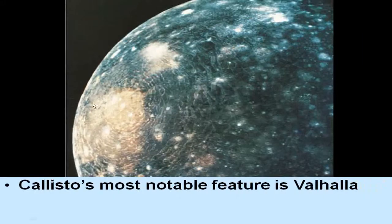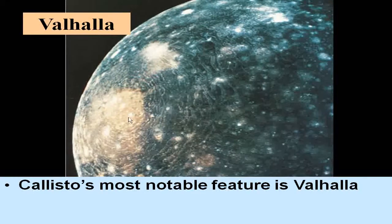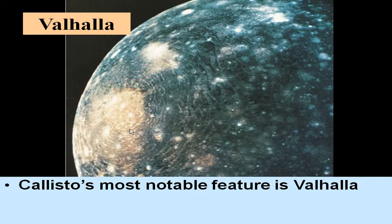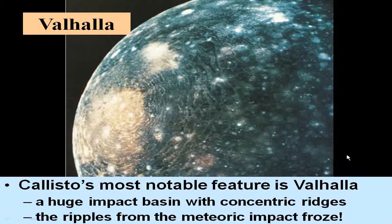It does have a notable feature called Valhalla, which is a crater caused by a meteoric impact, and this probably melted this icy ball and momentarily caused liquid water to flow, but being so cold in the outskirts of space, those waves immediately froze, and here you have a wavy crater type impact on the surface of Callisto. A huge impact basin with concentric ridges.